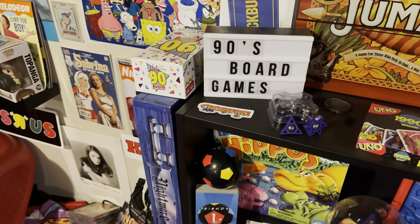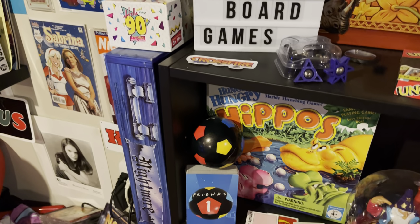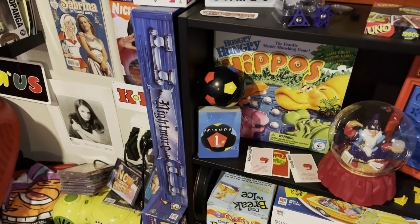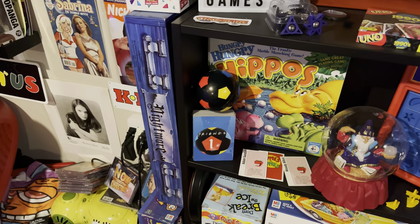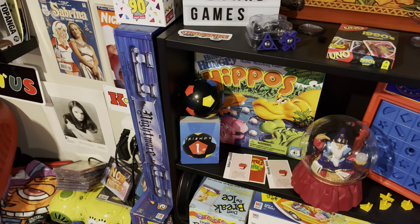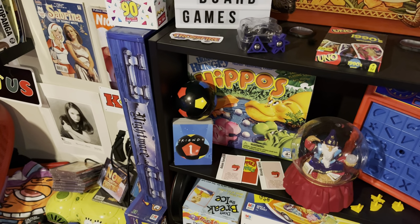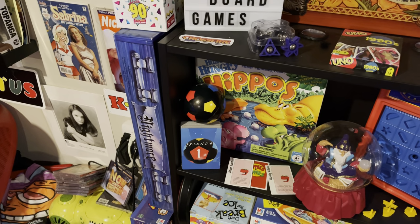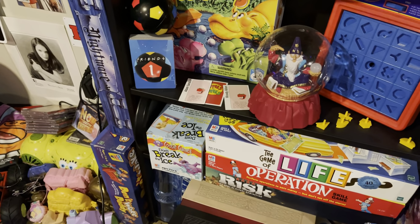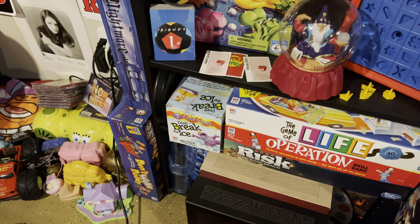Then we have a 90s trivia game. And then we have the classic Nightmare. I don't know how many of you guys remember this from back in the day, but it's ridiculous. You basically have a VHS tape in there, and it was one of the scariest games you could play as a kid back in the day. You actually have to watch it, and it plays certain scenes while you're playing the board game. It's crazy 90s. Definitely one of the more crazy games back in the 90s when it comes to board games.